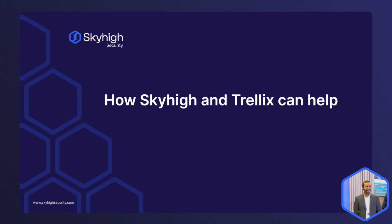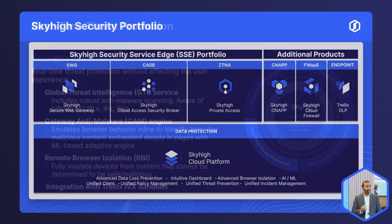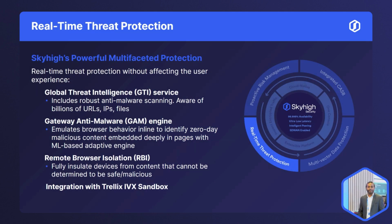How do we help? We have solutions for it between Skyhigh and Trellix. So this is our portfolio, which comprises Secure Web Gateway, CASB, and ZTNA. And these are the solutions that help you to protect your remote workforce, whether you're on-prem or off-site. So a couple of components make it up, because in order to protect it, you need a defense in-depth solution. It's not about a single solution. A single solution is not going to be bulletproof.